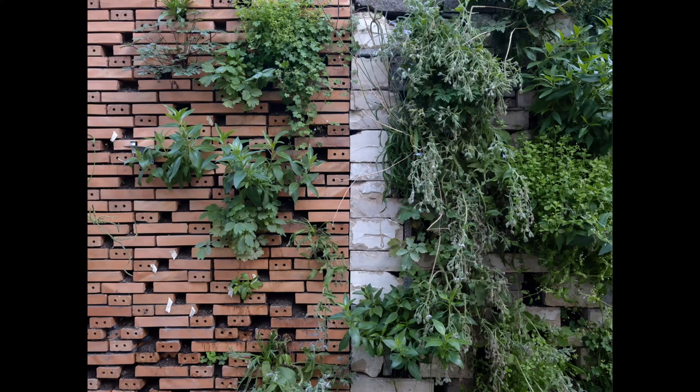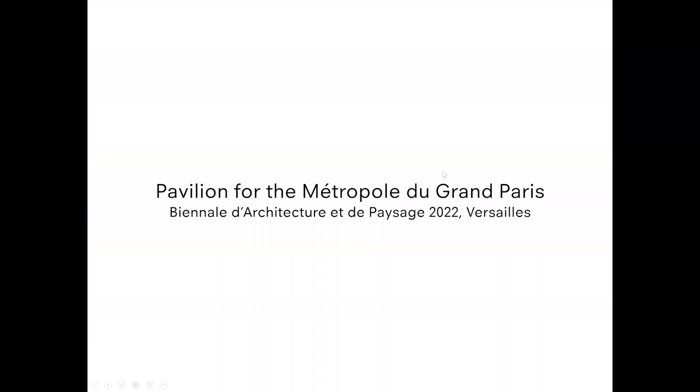So here are different images to see the combination of the architecture and the structure. You see the perpendicular bricks, the horizontal ones, and then these holes where the vegetation can grow, and all the roots that are installing inside of the wall. And recently, to finish this presentation and maybe start to answer your question, we built it for the last Biennale of Architecture in Versailles in 2022. Very recently, a pavilion for the Paris metropole, in front of the Chateau de Versailles, where for the first time we took this prototype to a small building.